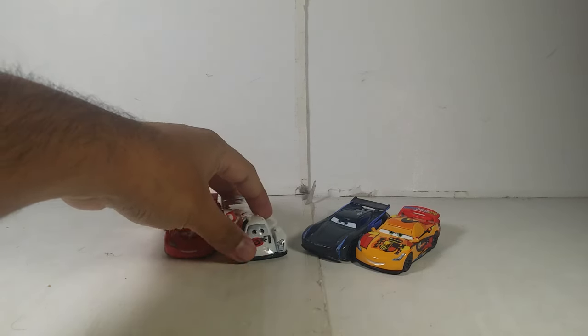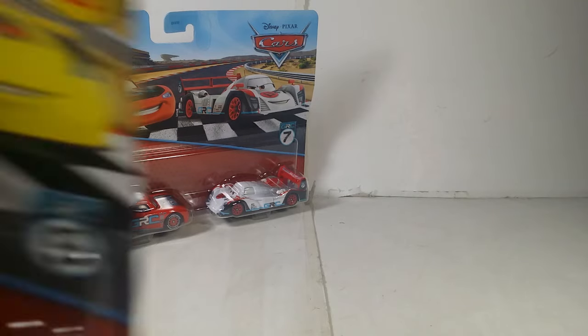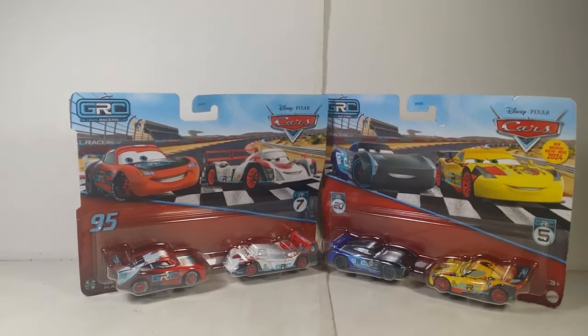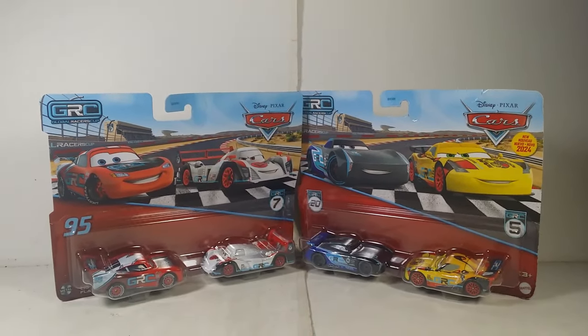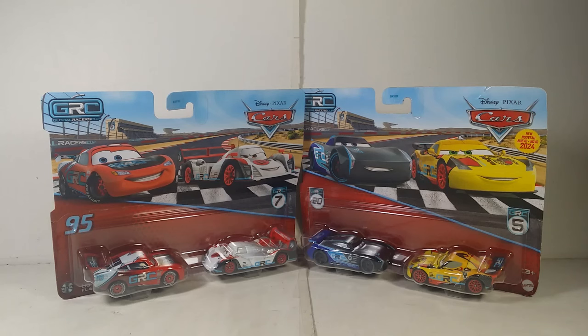So I'm going to move these guys out of the way, because today I'm going to take a look at the 2024-2025 Disney Pixar Cars. This one I'm going to take a look at is these two right here, the GRC Racers collection. GRC stands for Global Racers Cup, and this one has Lightning McQueen, Shoot Todoroki, Jackson Storm, and Miguel Camino.